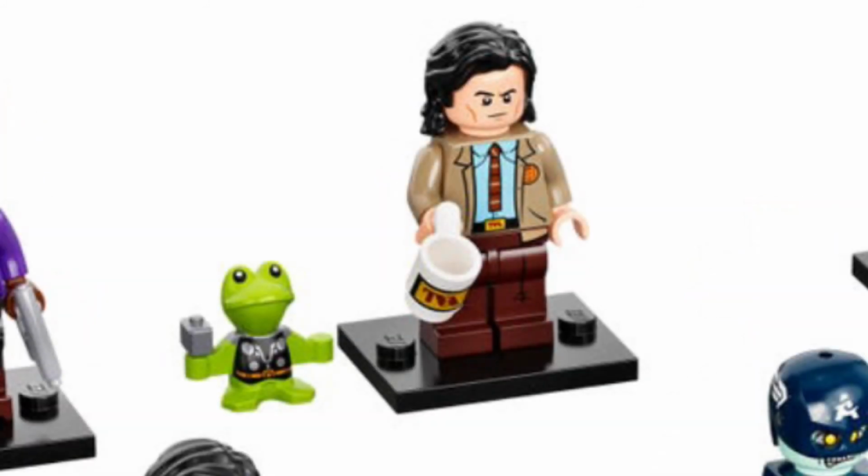Going back to Loki, we have Loki. He looks amazing. The TVA outfit was captured tremendously. The face is great as well. We have a stern expression and a very maniacal smile as well. The TVA mug is a really nice accessory. And we also have Throg. I was not expecting Throg, not only in this series, but just ever. That is something I just never thought I'd ever see in LEGO, but I'm not complaining.